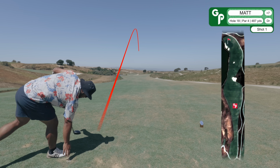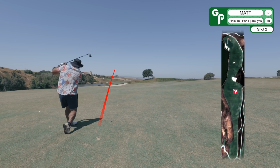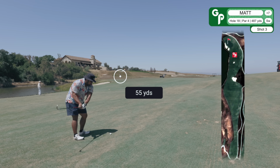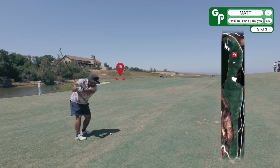The wind is picking up a little bit. The drive ends up in the center of the fairway. Second shot, just laying up here with my 4 hybrid. Just don't go in the trap. It's not in the trap? Okay. You can hear the paranoia in my voice. And now I only have 55 yards or so into the green here. So I'm taking out my sand wedge and just hoping to get on and give myself a chance.